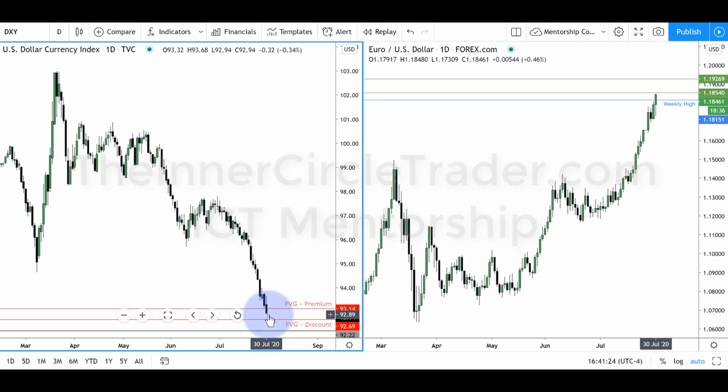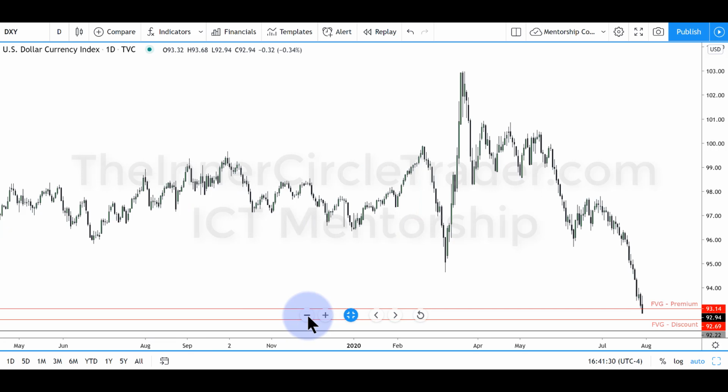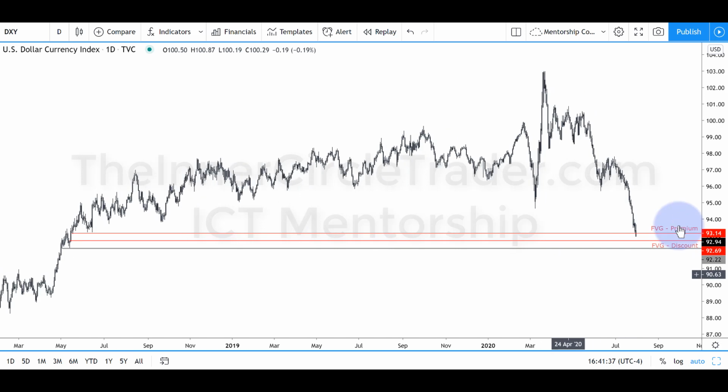It's almost made its way to the consequent encroachment of the fair value gap in here, and I'll expand this so you guys can see it. Okay, so it's this gap right here, and the upper level is the fair value gap premium level and the fair value gap discount level, and another old low here where sell side liquidity would be resting.